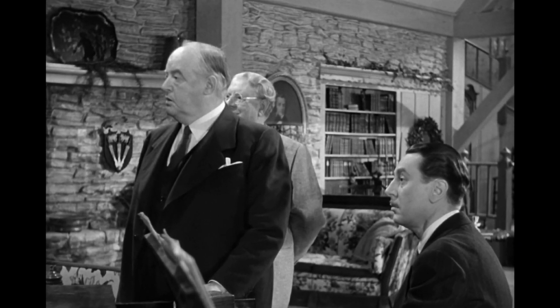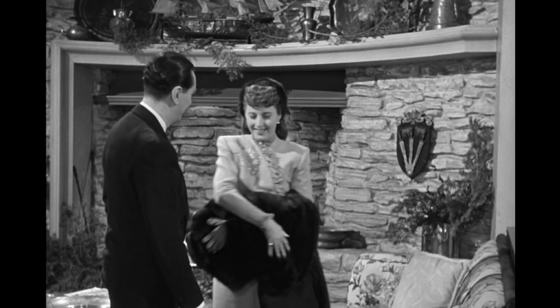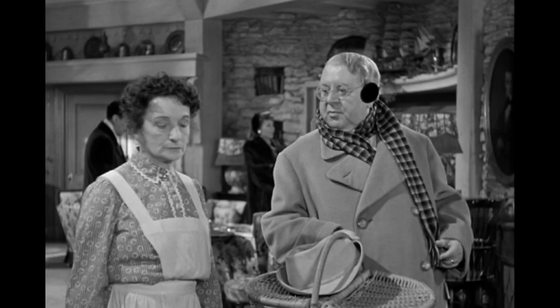Now let's get familiar with some other parts of this home. Can we just talk about that fireplace wall for a minute? It has such a presence in this room. It's as if the room was built around it. It appears to be about 15 feet wide.